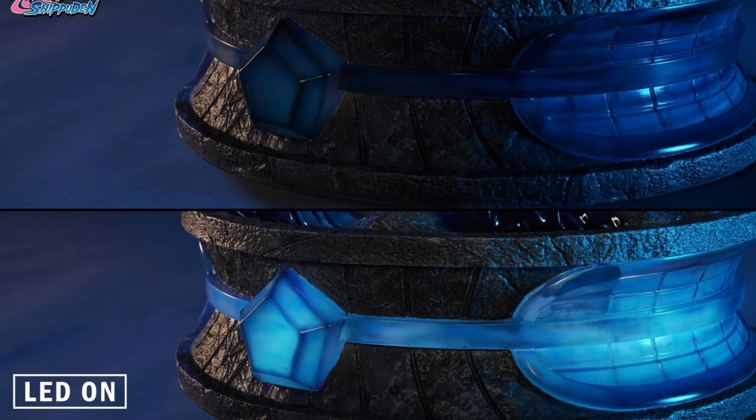Now here's the LEDs that I told you. This is off, this is on. I think with the LEDs on, this is gonna look really nice. I hope the LEDs are strong enough to flow through all the clear resin.